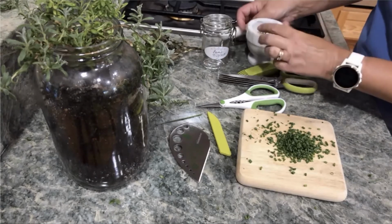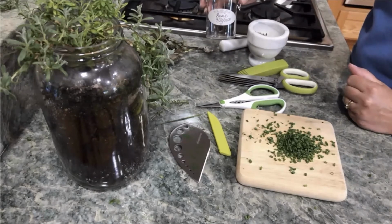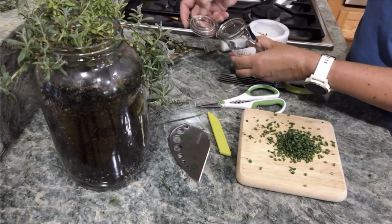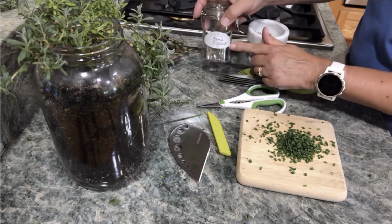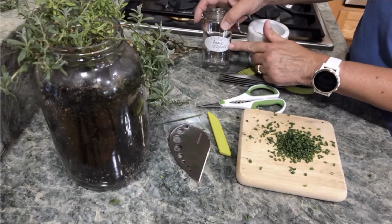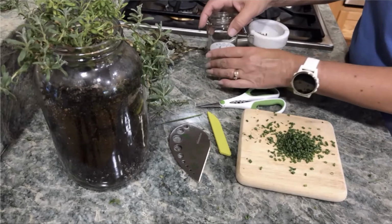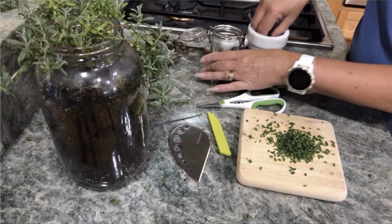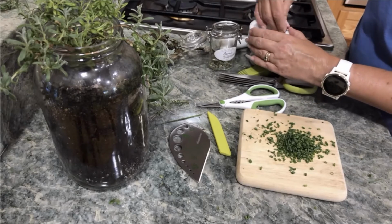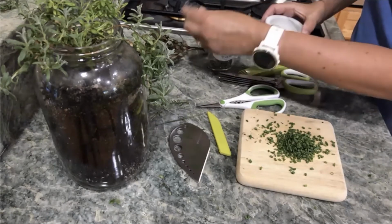And the last important tool is a storage jar. So if you're going to store these herbs, you need a jar that has a good seal. This has a nice rubber seal. And make sure that you label the jar with the contents and the date so that you'll know after 3 or 4 months, if you haven't used it by then, you probably need to toss it. So I'm going to store these crushed basil leaves in my little jar.